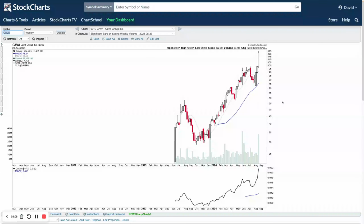Next up, look at CAVA. So not many people getting excited about this one with its strong volume this week. Some of the highest volume that it's had, not the highest volume ever per stock charts on here. I've seen other people say it's the highest volume ever, but I can see 2 higher volume bars on stock charts data, so we'd have to look at it on different data services.